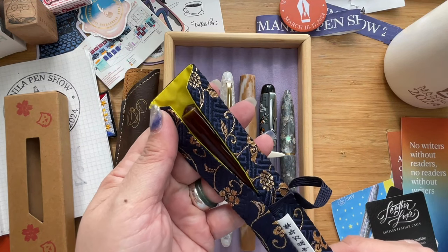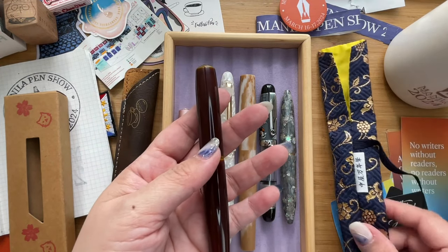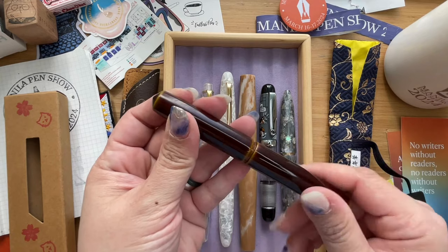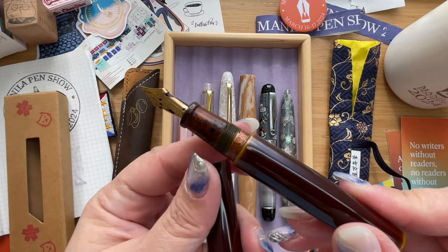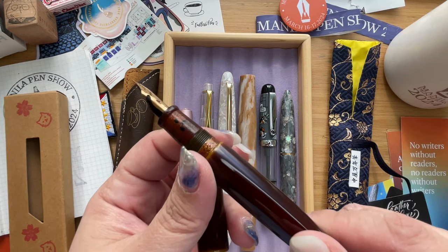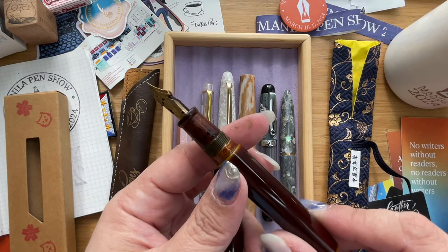And there it is. Look at that, so pretty. I actually put some ink in this already because I could not stop myself. Look at that, nice little glitter on the section. And look at that little pattern, those little paintings in the section. I don't know if the light is doing it justice, but it's so pretty.